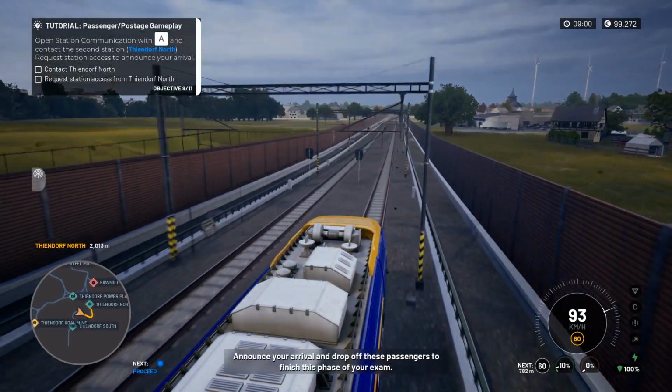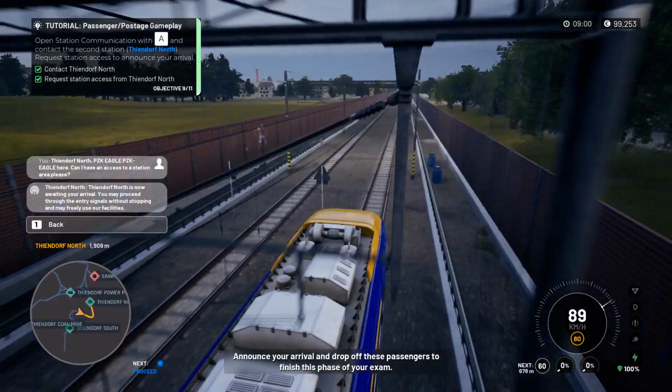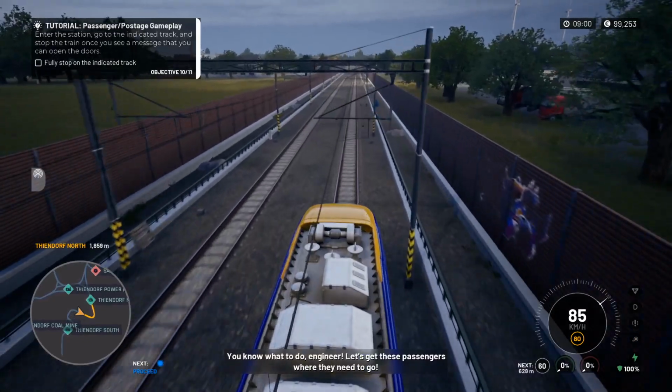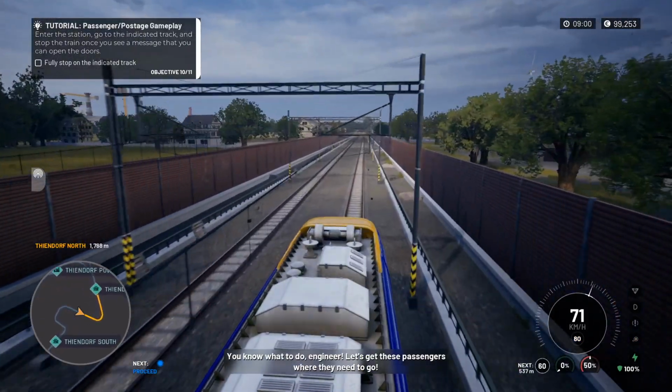Announce your arrival and drop off these passengers to finish this phase of your exam. You know what to do, engineer. Let's get these passengers where they need to go.